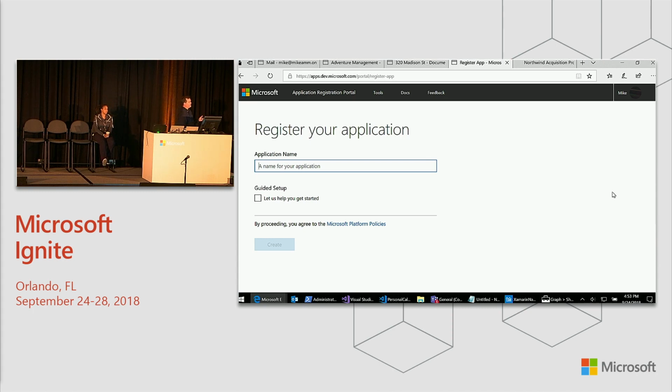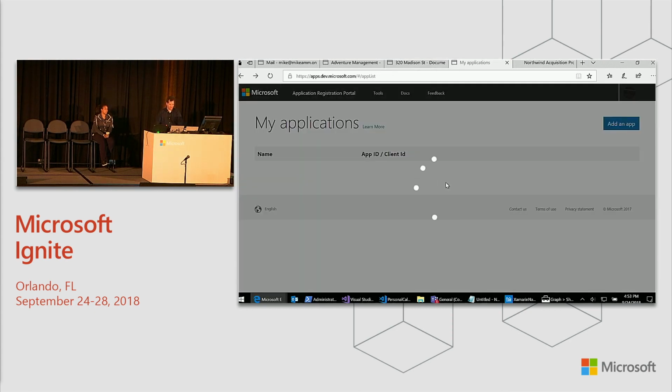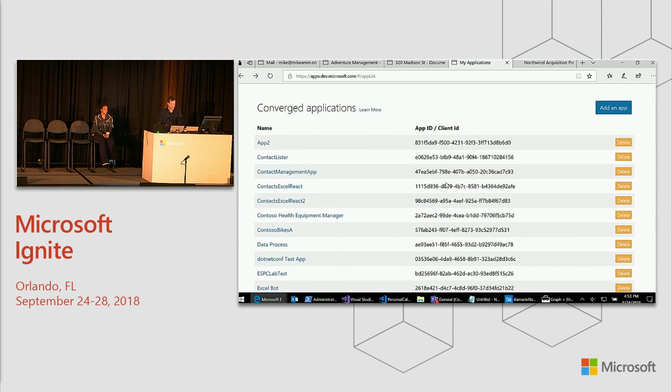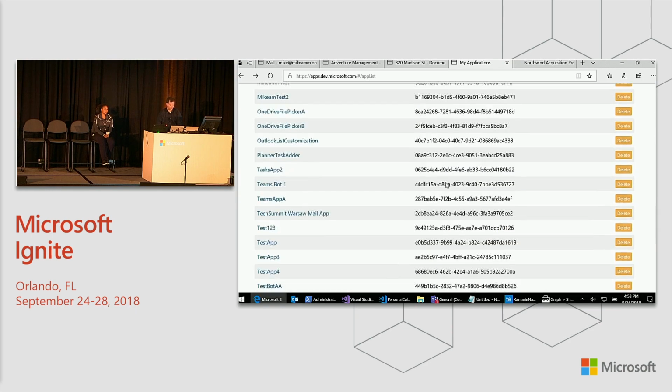Then when a user signs in using this identifier that you're going to get back, they're going to get prompted, do you want to grant permission for the user to access these different individual properties? So apps.dev.microsoft.com has that simple registry. There's also a version of this experience in your Azure portal as well, so you can go in that direction if you so choose. But apps.dev.microsoft.com is pretty quick and easy.